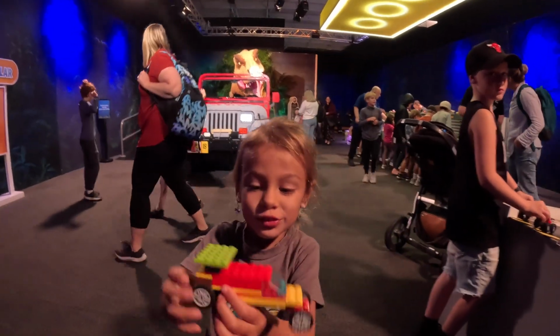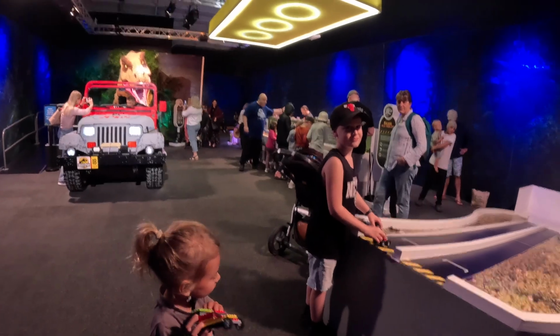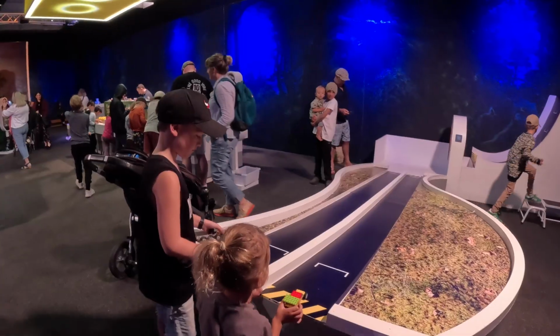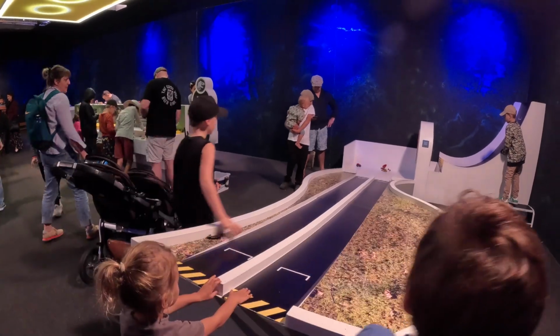Oh my gosh. So in this little area, the kids have to build a vehicle to get them out of Jurassic World. Okay. You're gonna race it? Can she race you? All right, go race him. Go! Oh, almost.